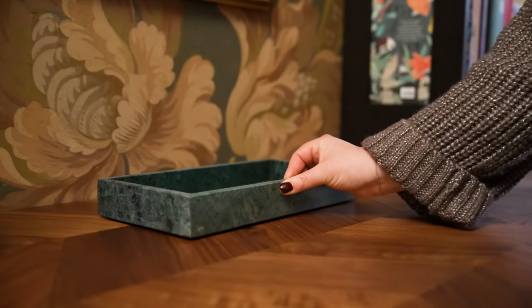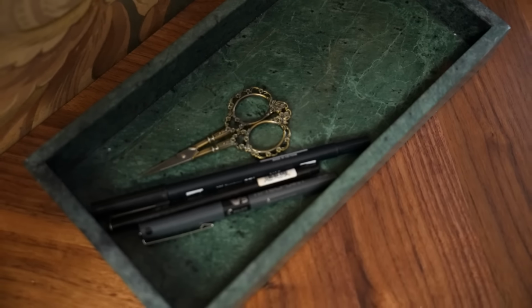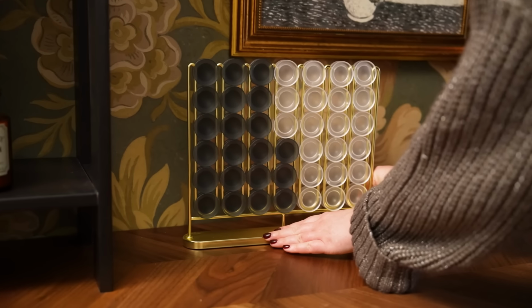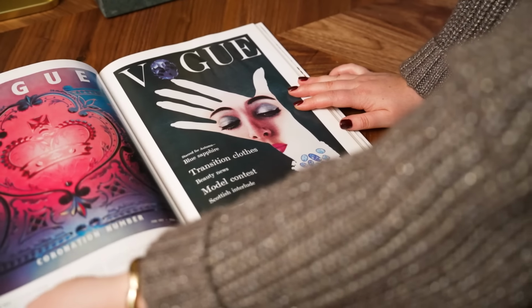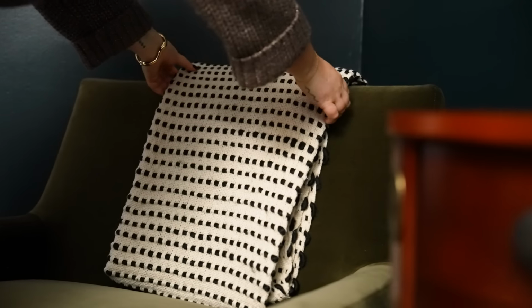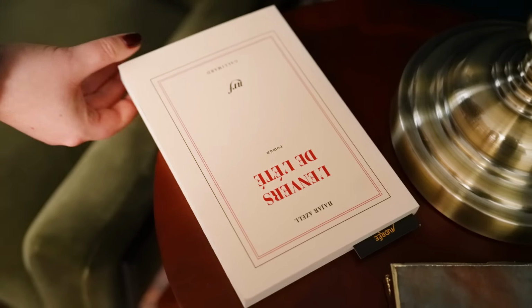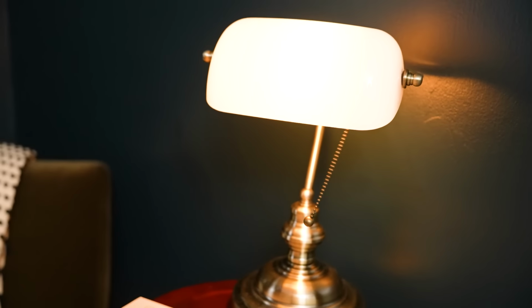I'm adding a tray for pens and office accessories. I'm placing this cute globe and an Aesthetic Connect 4 game. Just feels like this belongs here. Styling one of Kiera's coffee table books. Placing a cozy blanket on the reading chair. And finally, placing some coasters, a book, and turning on this cute lamp. It is time to bring in Kiera for the reveal.